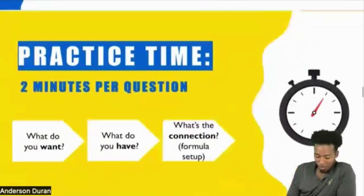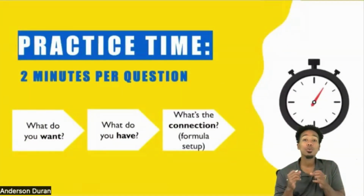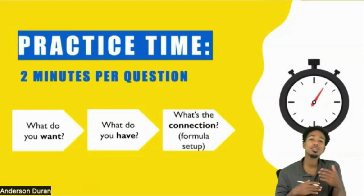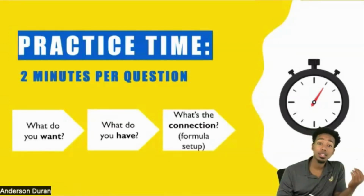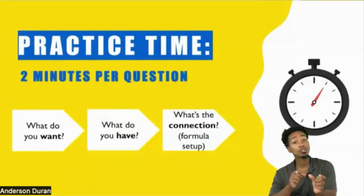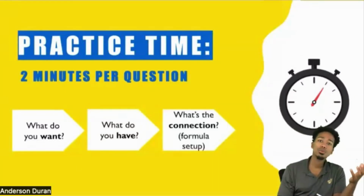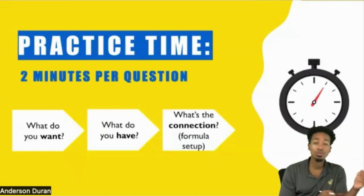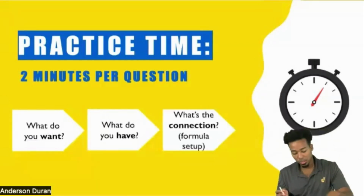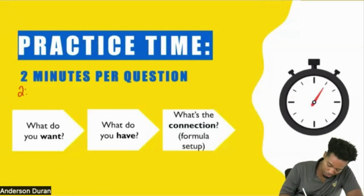As a reminder, my party people, remember, storytelling is everything. Start with what you want, proceed with what you have, and then make the connection. So start with the question, then the information, making sure you know what the information means so you can build a connection to the answer. 1, 2, 3. All right. Now this says 2 minutes per question, but I'm going to up it. I'm going to give you 2 minutes and 30 seconds.